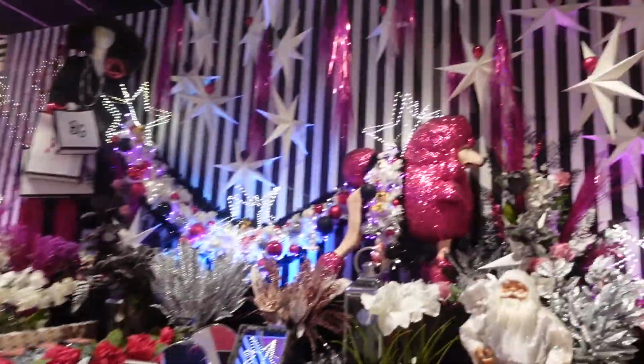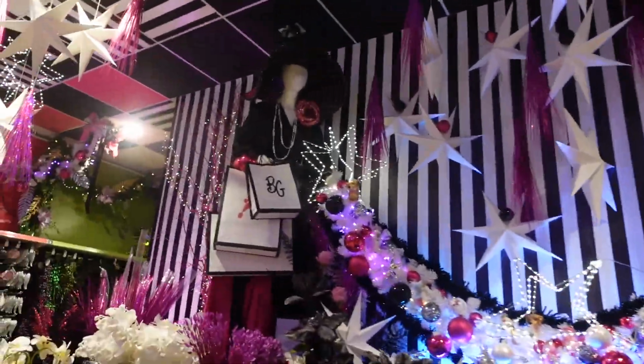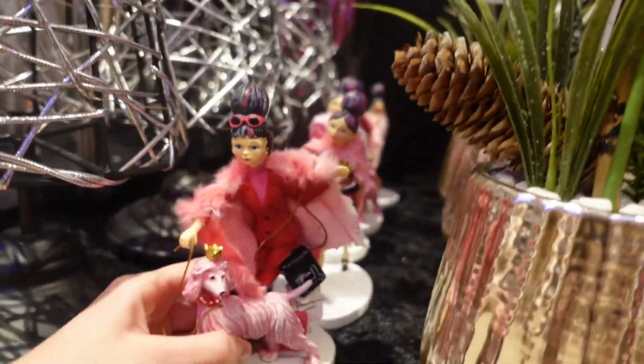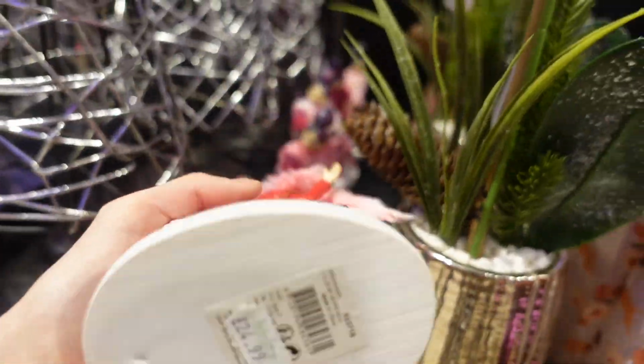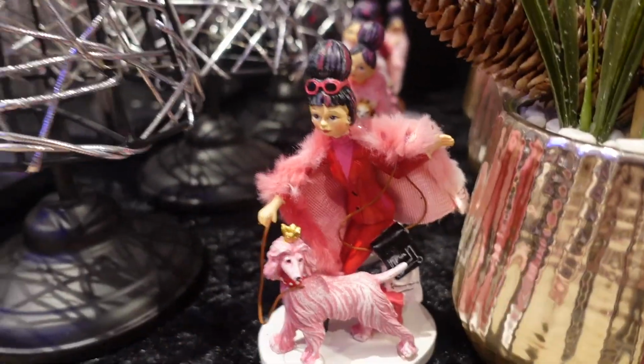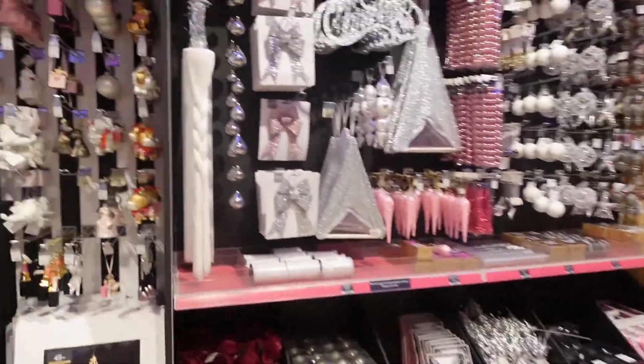And then let's carry on. They've got some dogs, a lady with handbags. That's really cute. Let's have a look. What's that? That is £24.99. Oopsie daisy. That's quite cute. Let's carry on. See what else they've got.